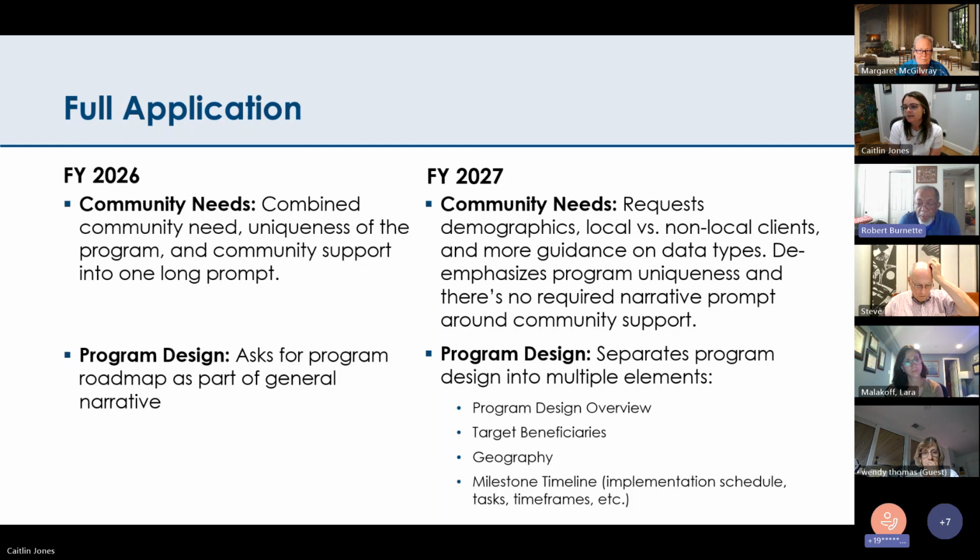Does anyone from the review committee or the task force have anything they want to add there? Did I capture that correctly?